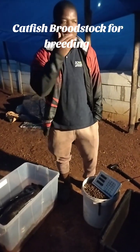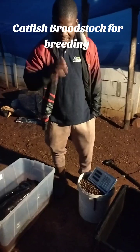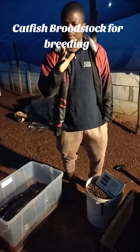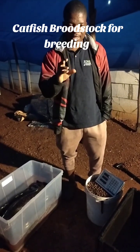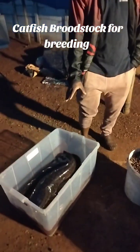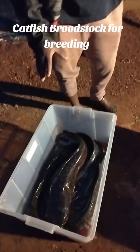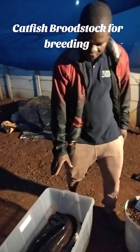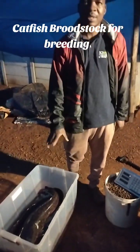Okay. We are here. I'm here with Coco and with them some updates. We went to collect some of our brood stock. Here are the catfish. So I want to take the record of them, I want to keep record of each catfish. We've got females and males here.